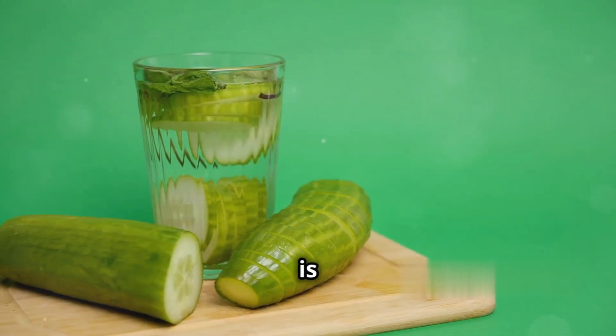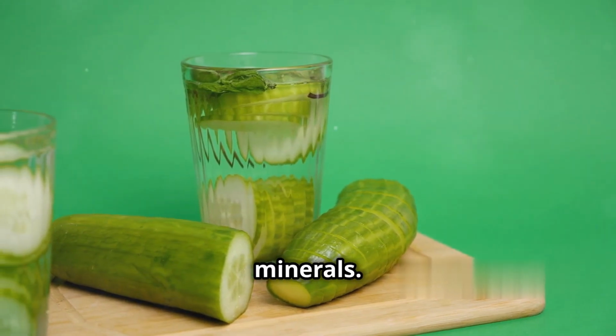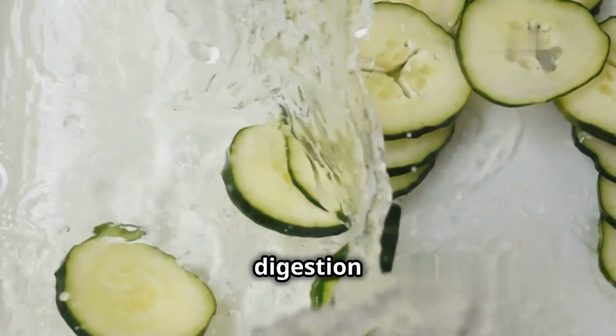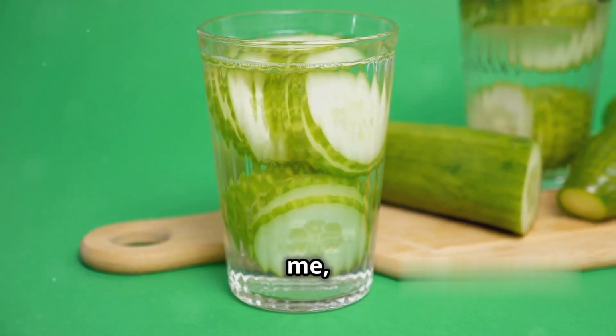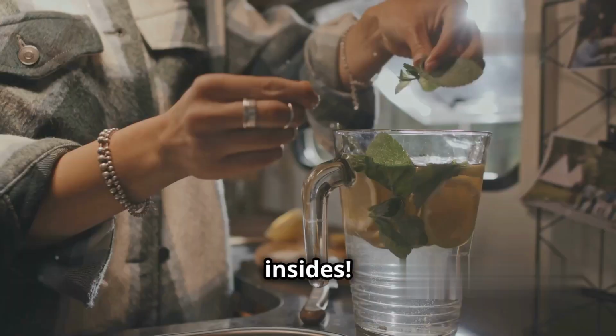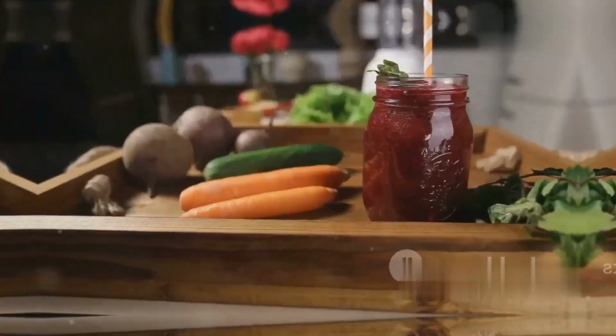This detox water is not only refreshing as hell, but it's also packed with vitamins and minerals. Cucumber helps to flush out toxins, and the mint, well, it aids digestion and soothes the stomach. You can sip on this throughout the day, and trust me, you'll feel the difference. It's like a mini spa day for your insides. So get chopping, get sipping, and let's get this detox train moving.